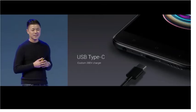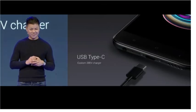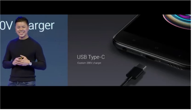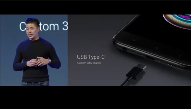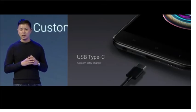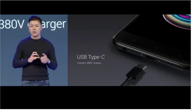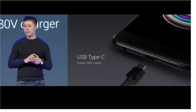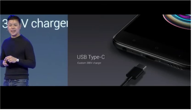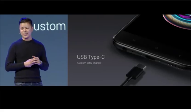Mi A1 comes with a USB Type-C port. I like it too. And we understand that in India, sometimes we have power spikes. If you're not careful, it could destroy your charger, causing typical chargers to break down easily. So we've added a 380-volt charger just for the India market.